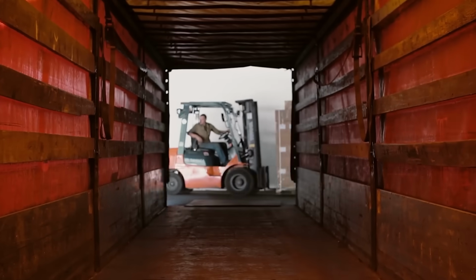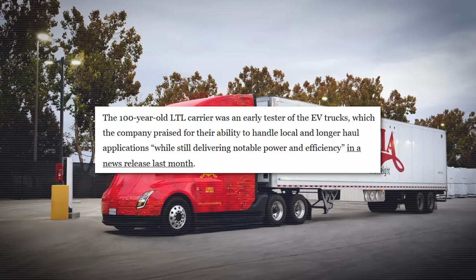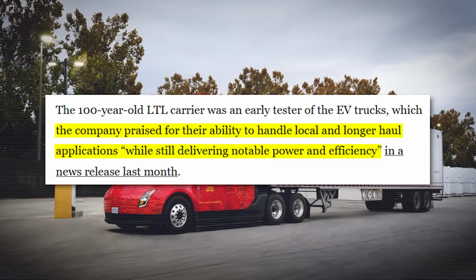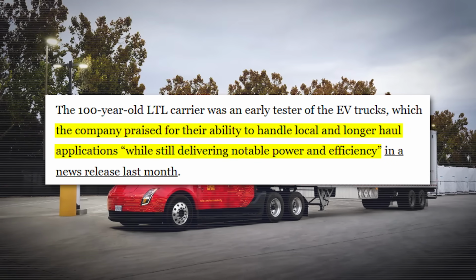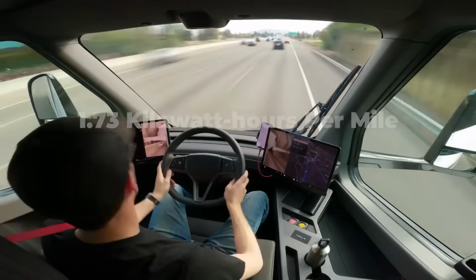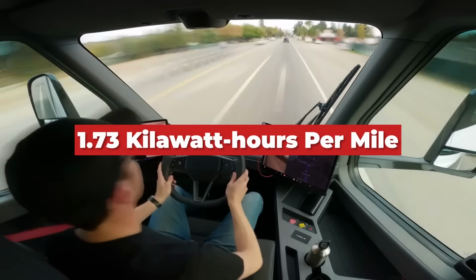If we needed any more proof that the Semi can do more than just hauling potato chips, this would definitely be it. Saya is reportedly very happy with the pair of Tesla Semis that they've taken delivery of so far, saying that the vehicles are able to handle both local and longer haul applications while delivering a very high level of efficiency. The company says that they are getting as high as 1.73 kilowatt hours per mile of efficiency, which is a really good number given the size of the rig and the weight of the cargo.